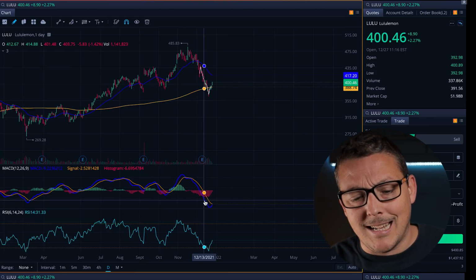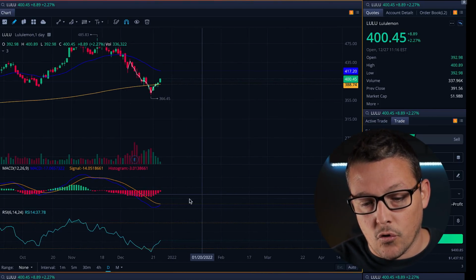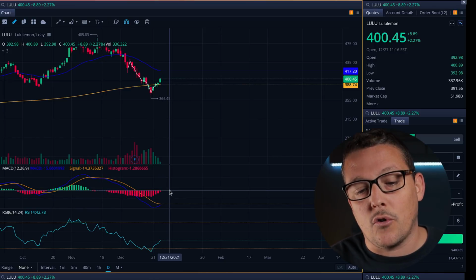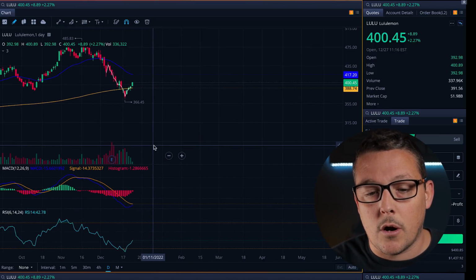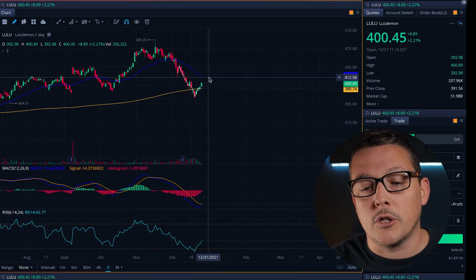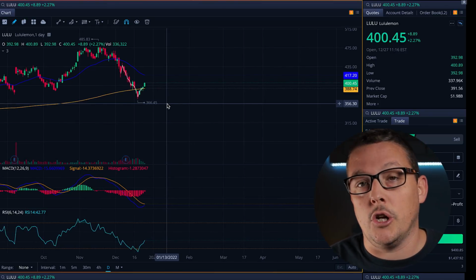Once again, my MACD and my RSI, they're right where I want them to be. We could see if I could cross this over. Once we get this blue line to cross over the signal line, that's going to be a really, really good indication, but I'm still going to want a little more confirmation. I want to get up over this blue line, over this EMA, and then I'll probably be looking to take a position in Lululemon.